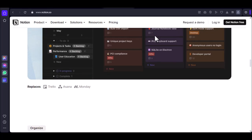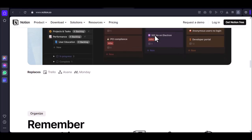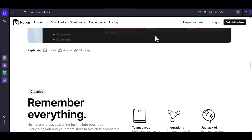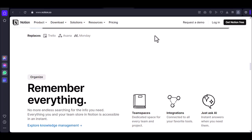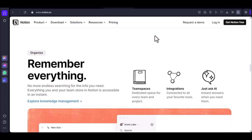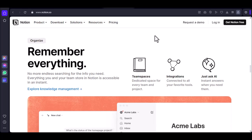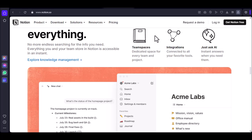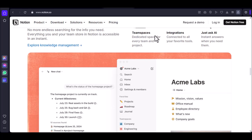Why choose Notion over other tools? There are many productivity tools on the market, so why choose Notion? Here are a few reasons. Versatility. Notion is a truly versatile tool that can be used for a wide range of purposes. Customization. You can customize Notion to suit your specific needs, making it a highly personalized tool.